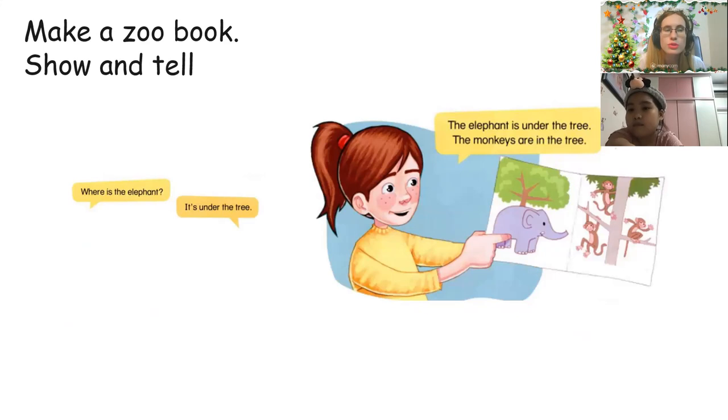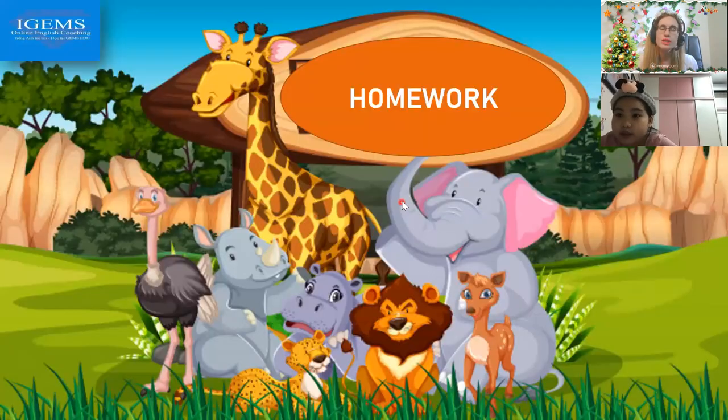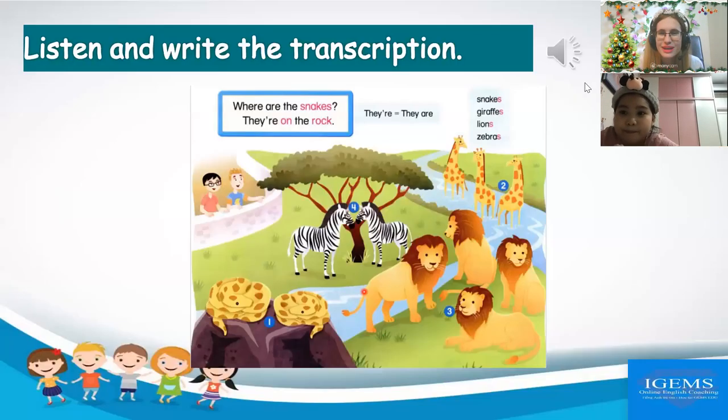Okay. Make a zoo book. Show and tell. Okay. Where is the elephant? It's under the tree. Good job. The elephant is under the tree. The monkeys are in the tree. Good, much better. Yay, good work. Good job.